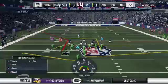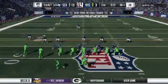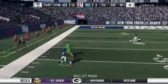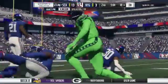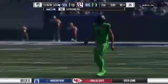Watch tight, watch tight. Tight end right. Now Wilson on second down. Philip Dorsett hauls it in. And he gets this one all the way down inside the 20-yard line. Give him 30 yards there.